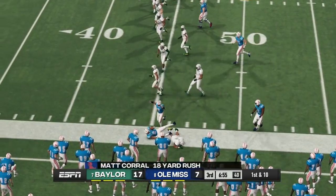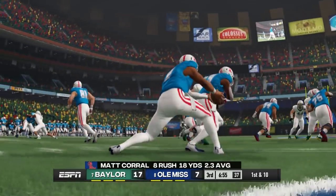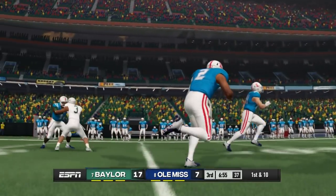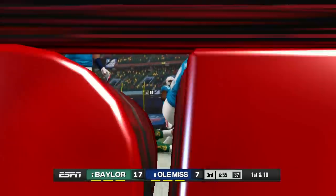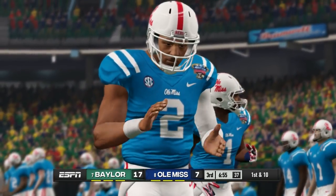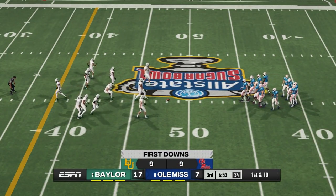He's at midfield. He's pushed out of bounds around the 48-yard line. So he keeps it, and he gets a big first down. The quarterback made a very good decision here not to pitch. He saw a break in the defense and just hit it for a big gain. First and 10, ball on the 48.